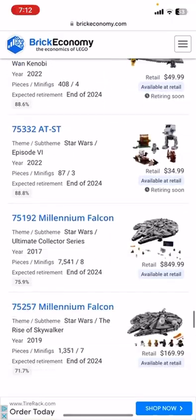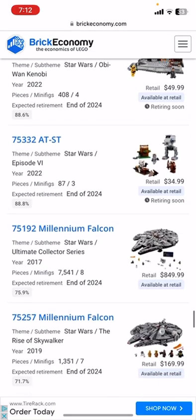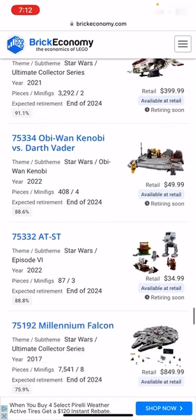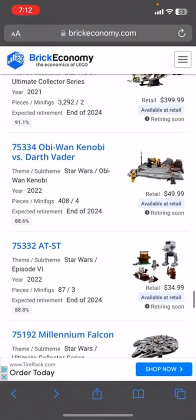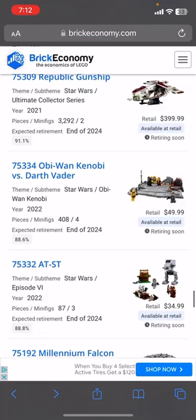Next up we get to the Star Wars sets. There's not a lot of great options here. Some of them are pretty expensive too. We have the Republic gunship and the two Millennium Falcons. I think that the Millennium Falcons will likely end up doing well as LEGO investments, as well as the Republic gunship. I wouldn't invest in the other two, the AT-ST or the Obi-Wan Kenobi versus Darth Vader set.